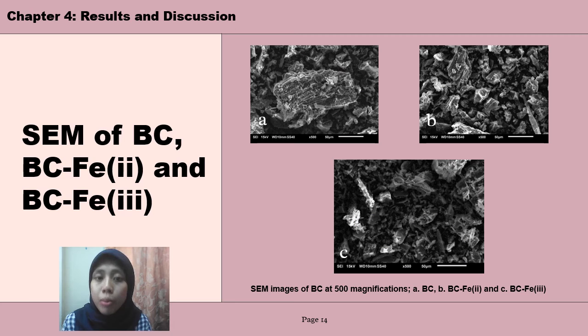These are the SEM images of bamboo charcoal and iron-coated bamboo charcoal at 500 magnification. Large pores may be seen in the SEM picture of bamboo charcoal. The same micrograph revealed that the bamboo charcoal exterior surface contains pores of various sizes and shapes. The picture shows the surface of iron-coated bamboo charcoal is substantially coarser than the smooth surface of bamboo charcoal due to the deposition of iron sulfide particles.